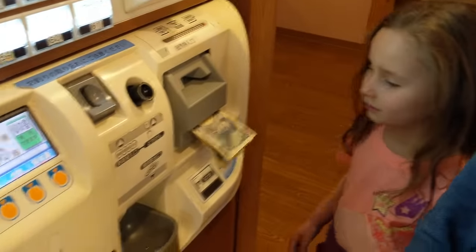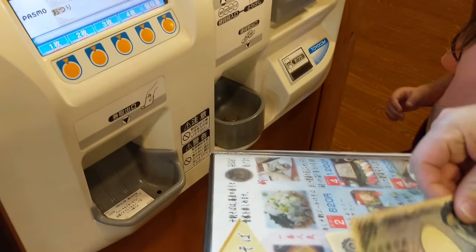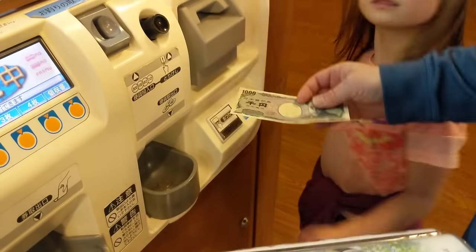So, he kept on taking too long, and his money got spit back out at him a few times. But eventually, he figured out how to push buttons within a reasonable time frame and went on to order.